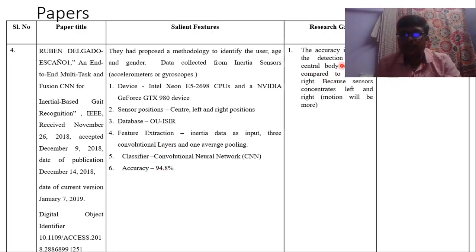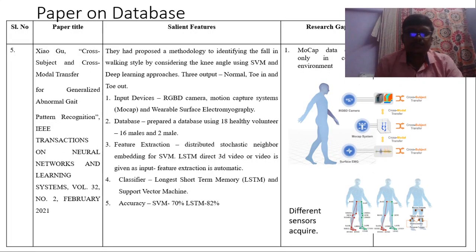The accuracy is lower for the center body position, at 85%, compared to the left and right. Because the sensors are concentrated on the left and right, the motion captured will be more. Whenever the person is moving, the accelerometer and gyroscope readings may change if the person is ill. There is a remark. The next paper was referred to in the year 2021.